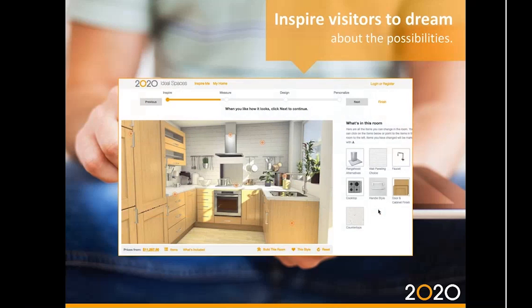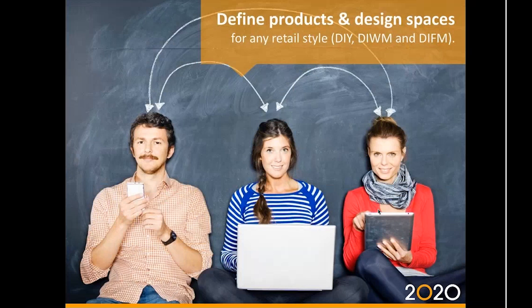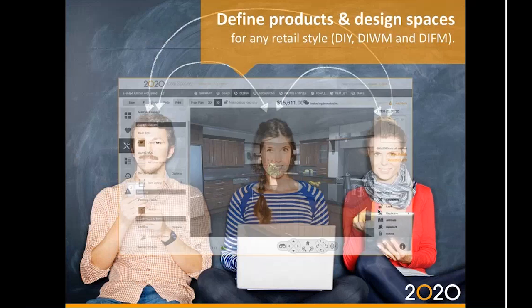Starting from your own design gallery or your portfolio of projects that you want to showcase, this rich content can now be used to help your customer make important decisions about the styles, the finishes, and the options they like. These important decisions made during the inspiration phase become the starting point of the design phase.